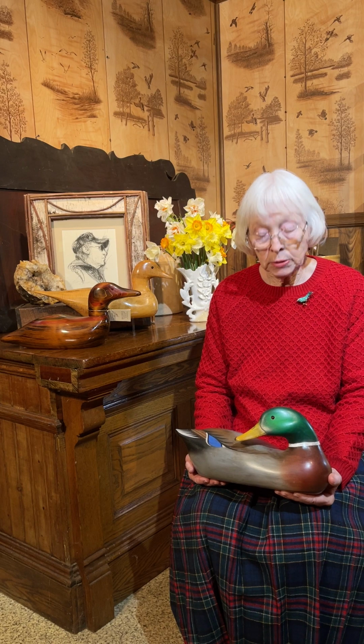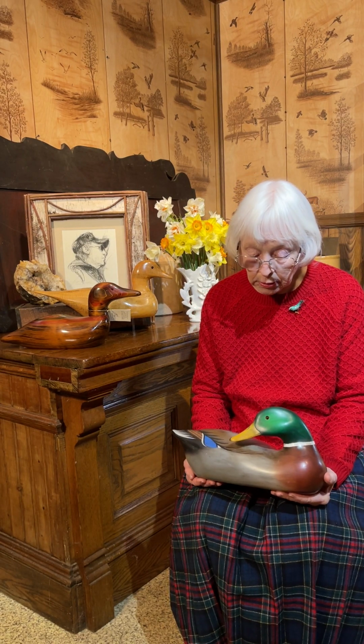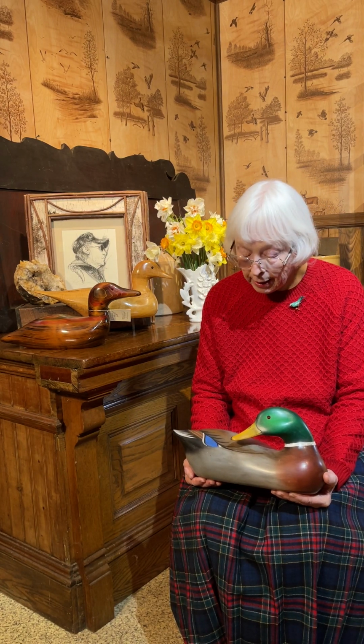We didn't really have it in production. It's a country piece, one of our country pieces. Of course, all the country pieces have stylized plumage colors on them. They were fun to burn the plumage details and then to paint the colors in.